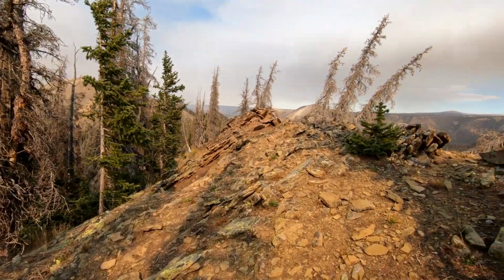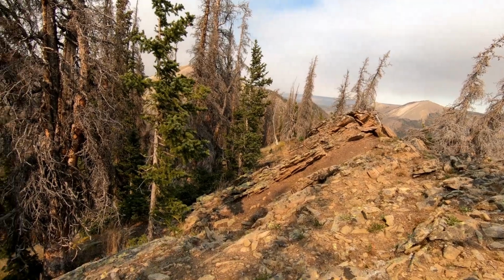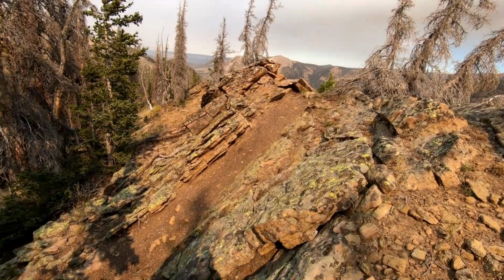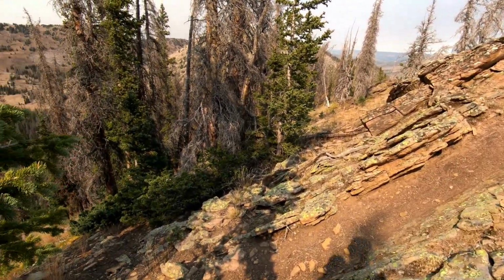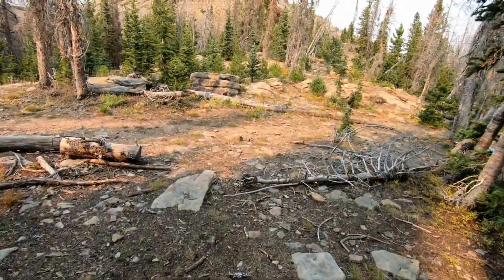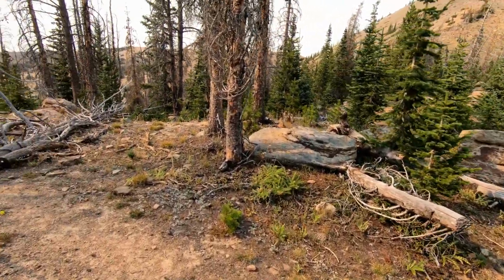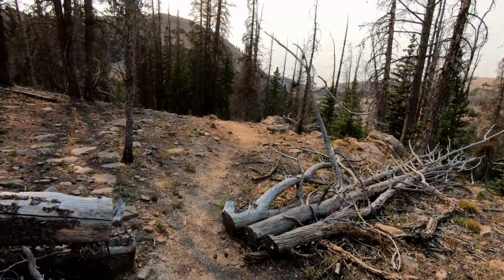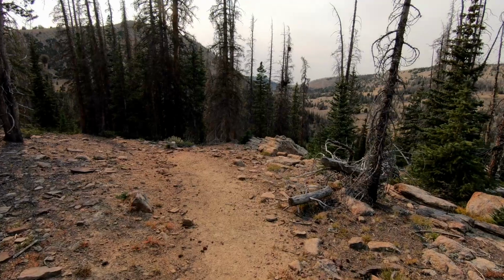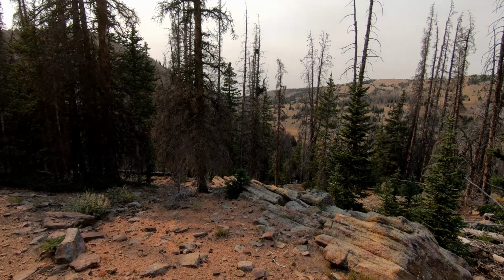Yeah, we have to figure out. Let's see. We went down right here. Well, we came up. All right, we'll check in when we get down to the pass. Ah, and we're back to the trail. We'll head down off Cataract Basin Pass. Now we'll do all the switchbacks and get us down in there.